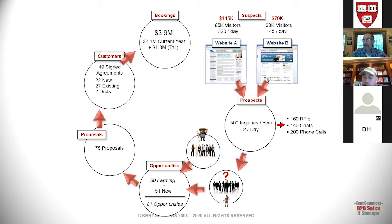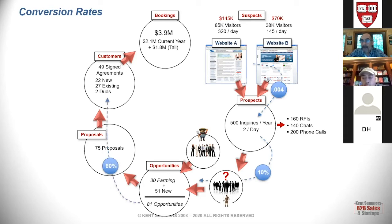When you look at the conversion rates between these different stages, going from suspect to prospect is minuscule, as you might expect. But it's that 10% that went from prospects to opportunities, and it increased significantly to 60% between opportunities and signed customers. We have a large number on the conversion rate because we have a small number of folks that we let through our process and take up our time. In other words, we're very selective in the folks that we let into our sales process. So 4.5% of those 500 inquiries closed as new business, which by comparison is pretty good.